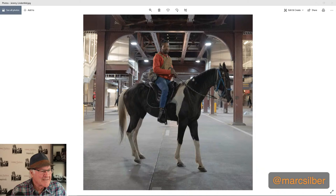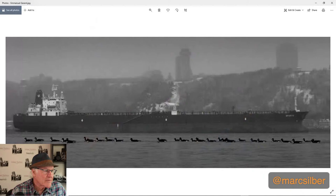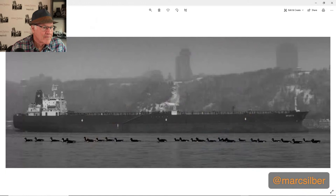That one image provoked all that conversation. How about that? Here's a fun one. This is from Emmanuel. "To the Current" is the name of the photo. "I waited for the bustards to arrive in front of the ship to take the picture. I thought that it was very symbolic to see nature and progress taking opposite directions."